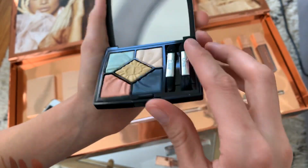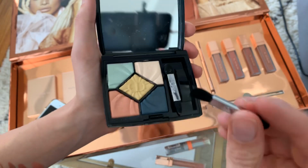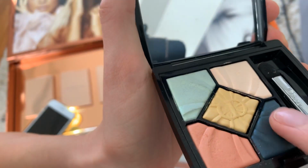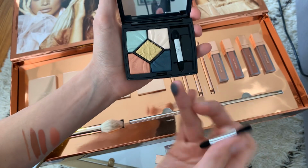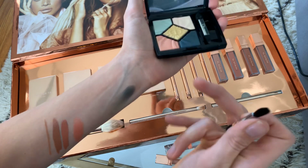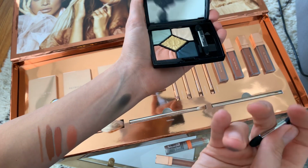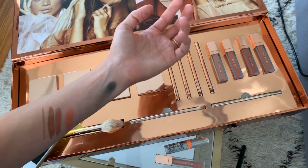I mean, it is what it is, and it comes with these little brushes that really we don't use anymore, right? If you listen, I've talked about this on Insta Story before, and the eyeshadows are good. They're really nice, but they feel inexpensive. That's a nice word.